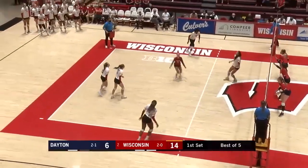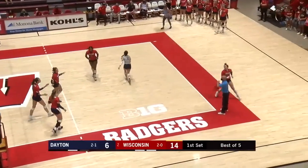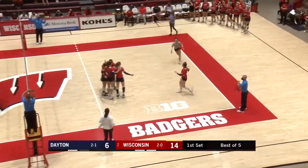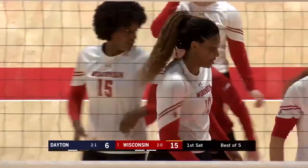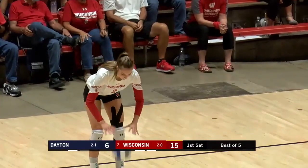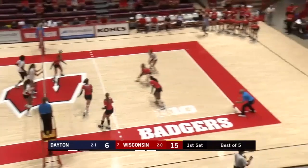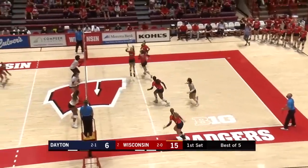Back row attack Flyers. Hilly underneath it. Barnes bump sets it near side. Taken off is Robinson. Getting the touch up front. There's Devin Robinson with the hammer shot, and it is a 15-6. 4-0 Badgers run. Wisconsin looking good here in this opening set against the Dayton Flyers. Badgers hitting .538. Dayton, a negative hitting percentage.